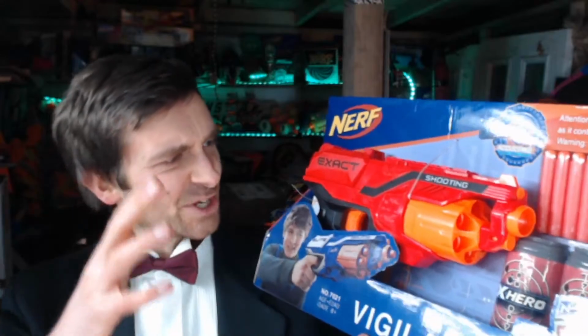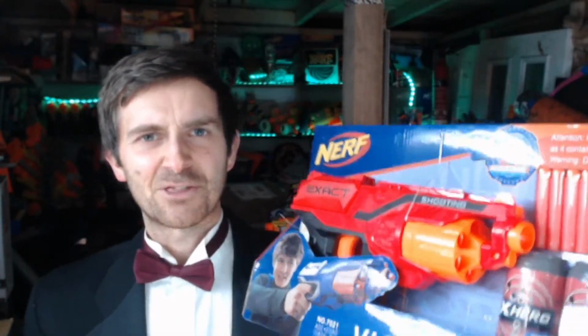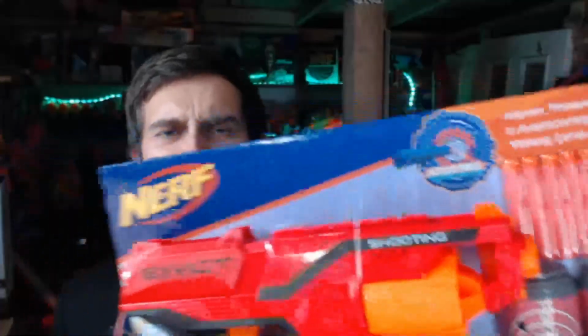So Vigilante takes 6 darts. 1, 2, 3, 4, 5, 6. And doubling your darts, apparently, 1, 2, 3, 4, 5, 6, 7, 8, 9, 10. So not only is this an extra special exact knockoff, but doubling your darts, apparently 6 times 2 now equals 10. The people who make this blaster also make the maths.